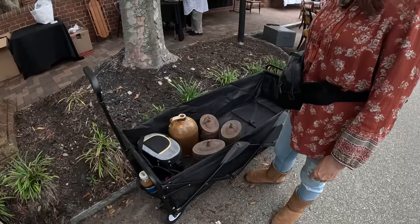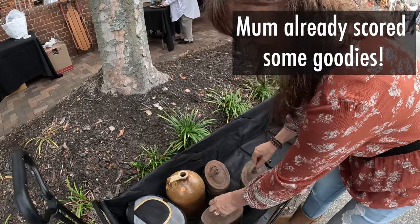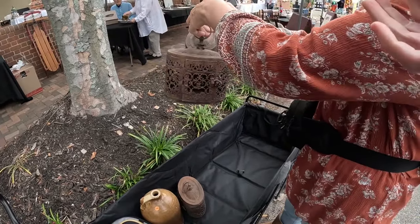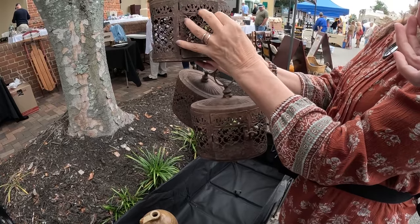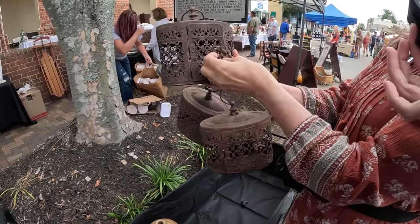Okay, we've just run into Mom. What do you got, Mom? Show us. So Mom found two of these, and then I found another one. What are those? Well, I'm not quite sure what they're called, but they're great for candles. And you can put them on your mantle.